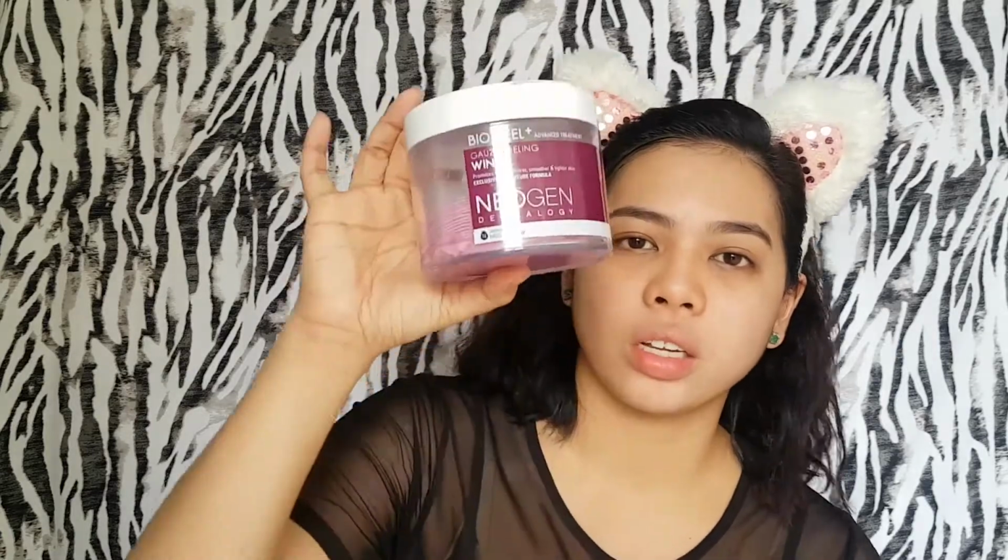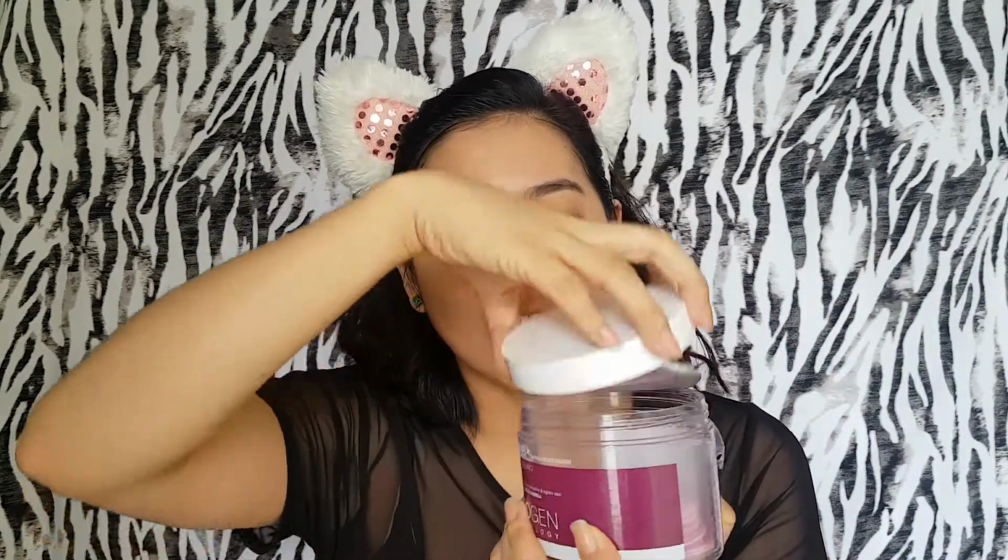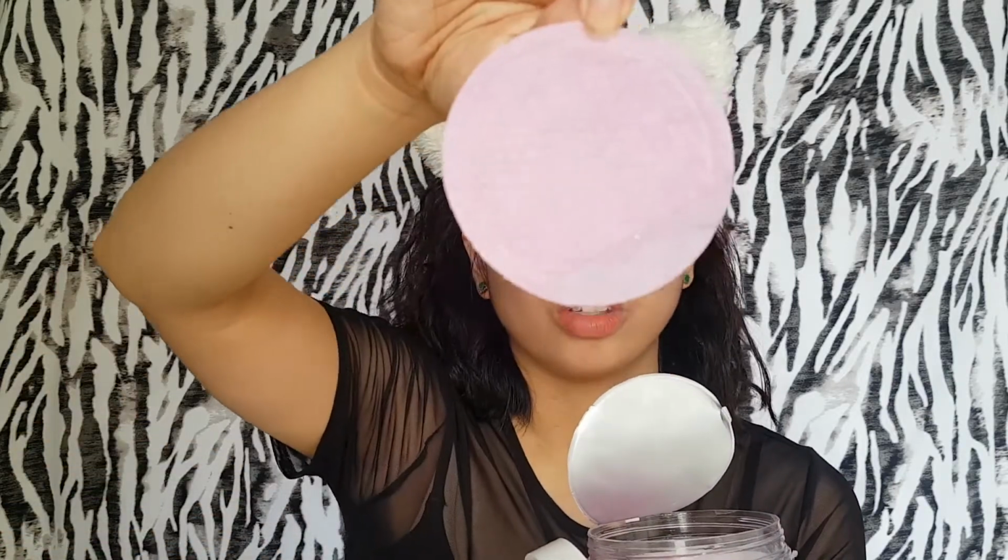So I would recommend the Neogen one. The Neogen Gauze Peeling Wine. It's really hydrating, and it's nice because it's like this, so you don't have to leave it on. You just use it, put your fingers in and just scrub your face, and after you're done. So if you need to exfoliate in a fast way, in an efficient way, you can use this. But if you have time to spare and wait, these are the 2 things I can recommend.